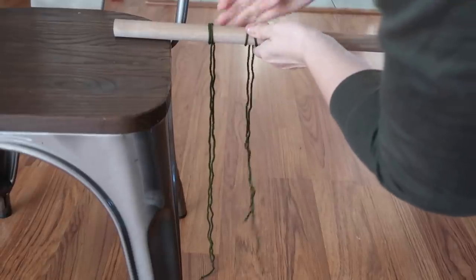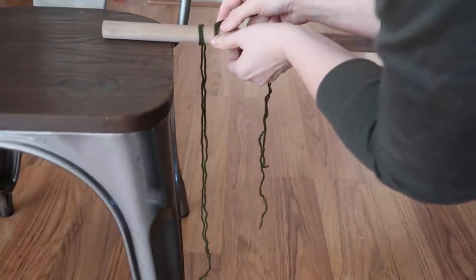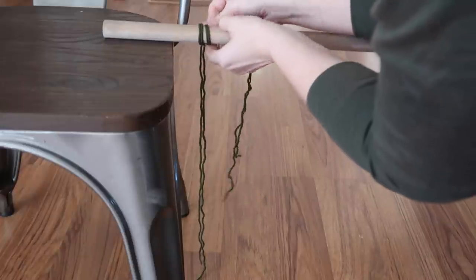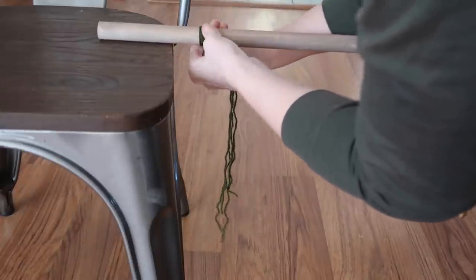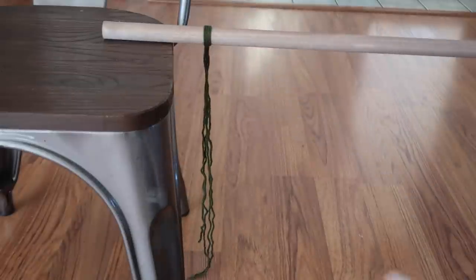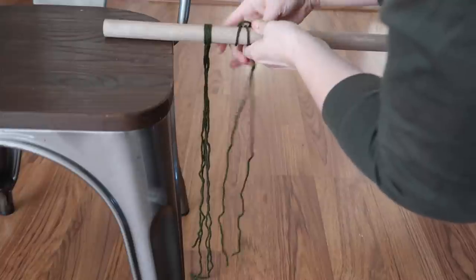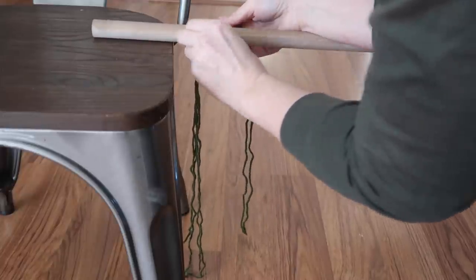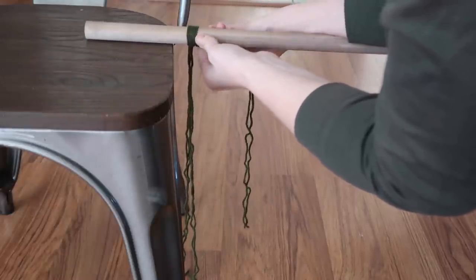So I'm just kind of looping the knot. I can't really explain this. I want to say this is like a lark's knot. I could be totally wrong. Don't even go there with me because I'm not sure. But I'm just kind of taking it, looping it around to make it secure on the dowel, and just moving it around. You are going to see that the yarn is not perfect. I kind of actually liked it that way. I ended up giving it a little haircut in the end, but I liked the way that the yarn was not the same sizes. I think it looked pretty neat like that.